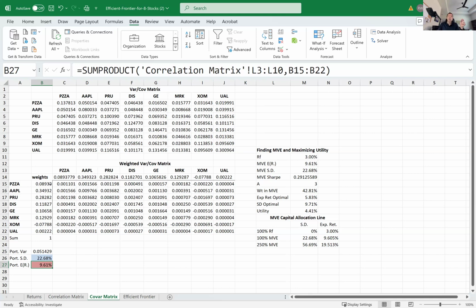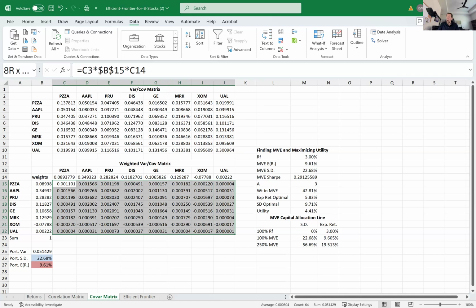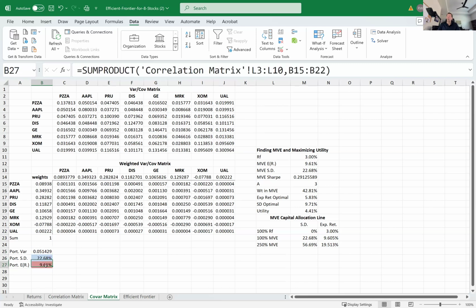So when we change the weights around, of course, that's going to change the values in the weighted variance covariance matrix, which is going to change the variance of the portfolio and the standard deviation of the portfolio, and it will change the expected return of the portfolio.